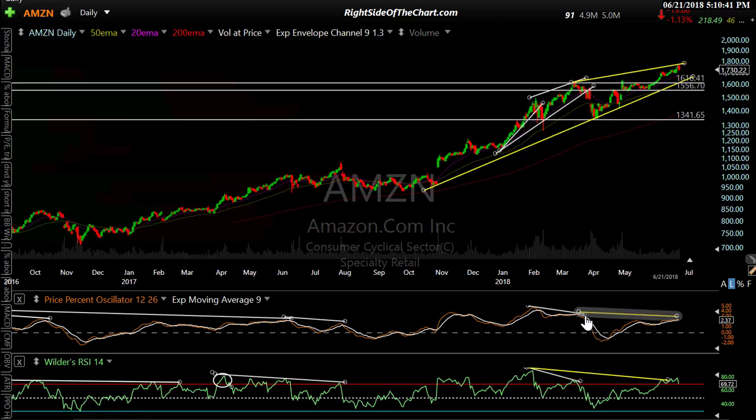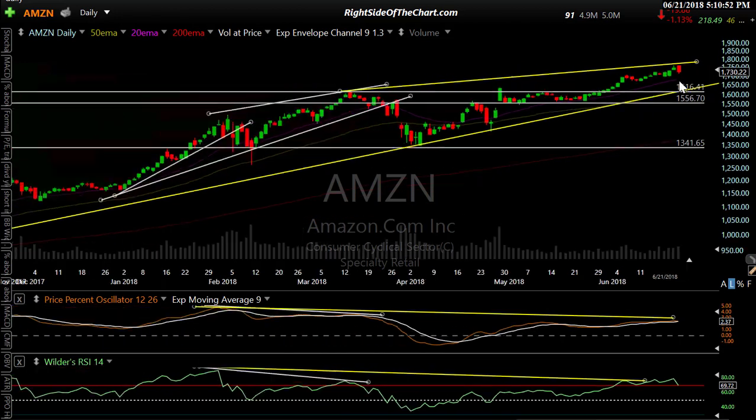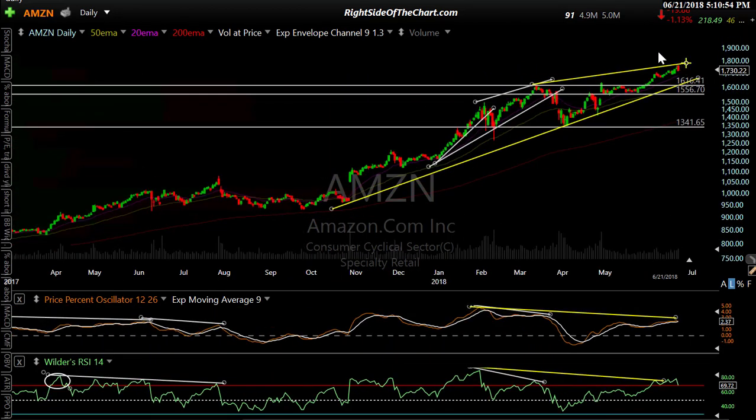Amazon, also a very big component of the NASDAQ 100. Nice, beautiful bearish engulfing candlestick. It doesn't get much better than that. All we need now is confirmation with additional downside. You already have negative divergence. You have a large rising wedge here in Amazon, similar to the wedge in Intel, which we'll get to in a second. So again, I look for more downside, especially if confirmed.